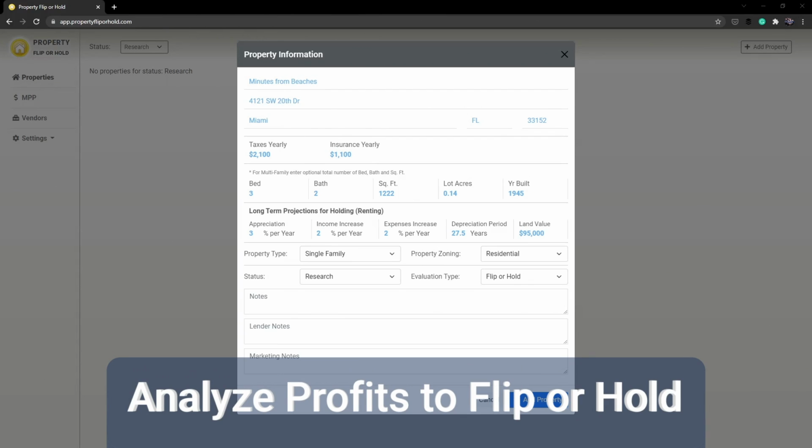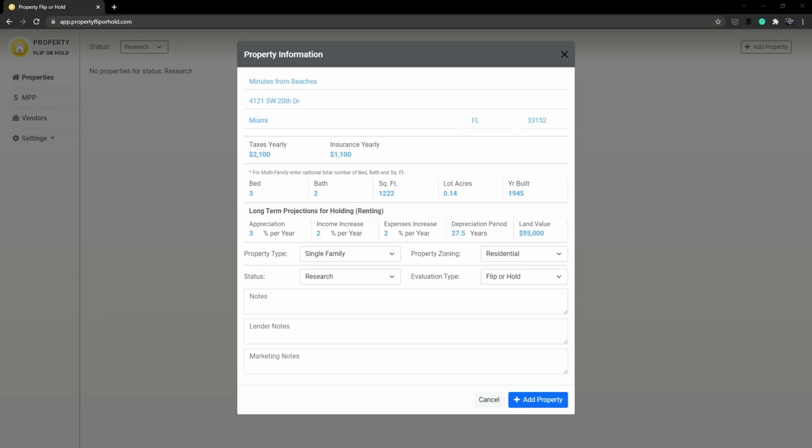Welcome to Property Flip or Hold. I'm going to give you a quick tour on how to enter a property and analyze it to see if it's worth flipping, taking your profit now, or holding it and renting it for passive income.